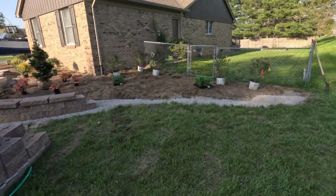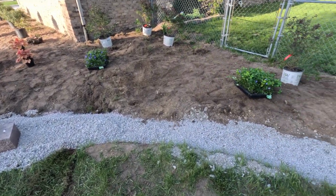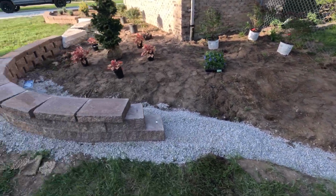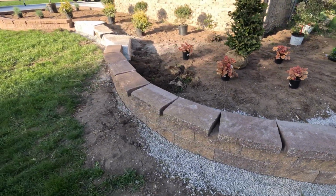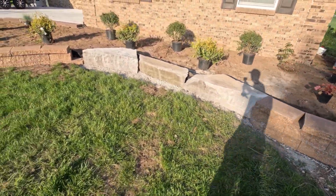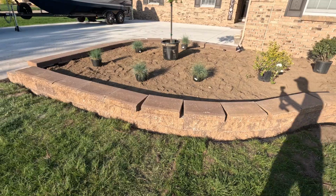Okay, so just finishing up day one, just after six, I think. So we got the rest of the base prepped. Just need to get the wall in. Got the plants placed with the homeowner while she was home. And then I got to cut all the coping. But this is how it's looking for day one.